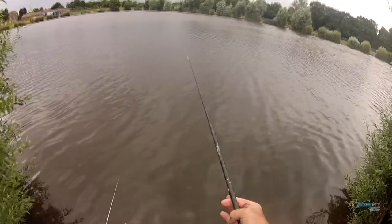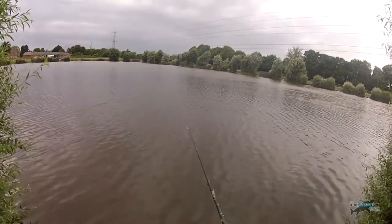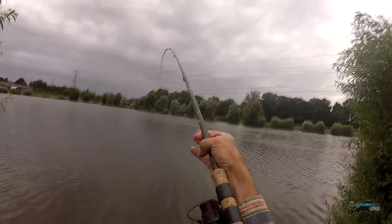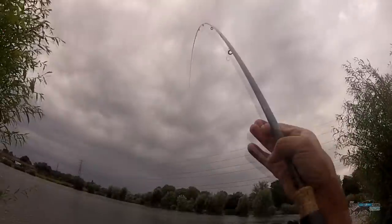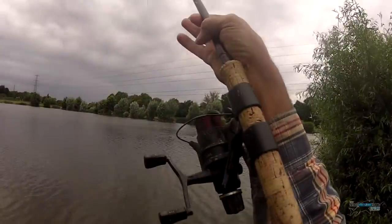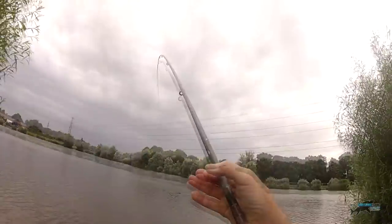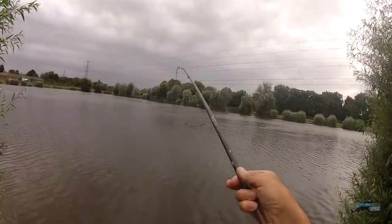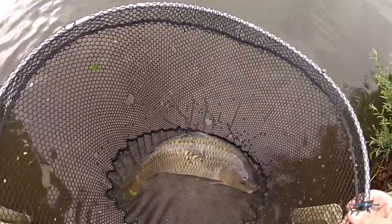See if I can get you... Oh, I missed him. Got him, buddy. Got him. Perhaps I hadn't missed him. Okay, come in number 18. That shows you how effective touch ledgering with bread flake on the bottom is. A single SSG, a hook, and that's all there is to it. There we go, guys. Shows the method works. He didn't want to come out, he's out.